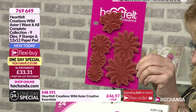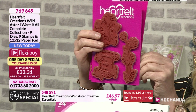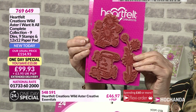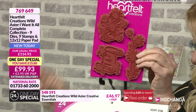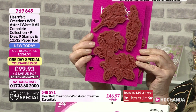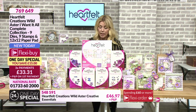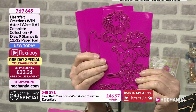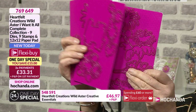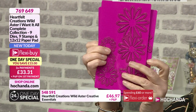I love the fact that you've got the leaves in there, because to me a flower's never complete without the leaves. And then there we've got the scroll, and there the asters on their stalks, various displays, and another beautiful stamp set there. Really good size on these as well, absolutely stunning. The dies themselves, obviously, they're going to match the size of the stamps because they need cut out perfectly. So you've got all 3 of those die sets to correspond with the stamps as well.